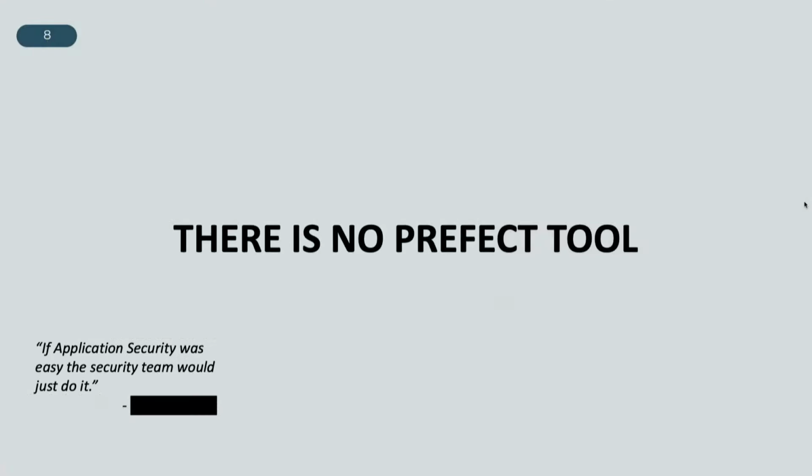My boss at the government said that if application security was easy, the security team would just do it, right? They would just buy whatever the other Nessus is for AppSec, throw it in and run it. Application security is a totally different beast.